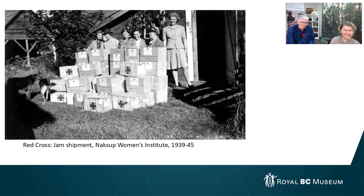So I just thought. Can I ask a quick question? Absolutely. So I'm guessing, am I correct, that it says jam shipment. Did you know that, or was that on the label with the photograph? That was actually on the label with the photograph.